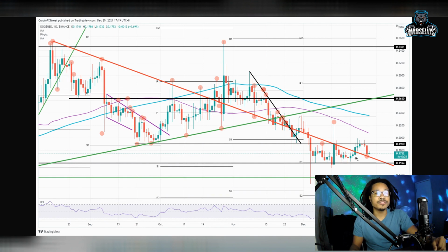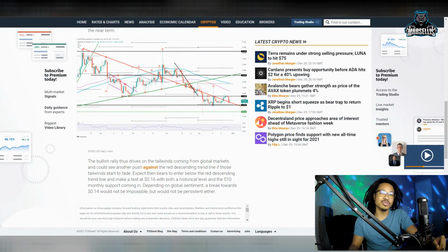Also, 15 cents is looking like our support. 13 cents is another support if we continue to go down here, so 13 cents could be met as support. Now, resistance. I say 22 cents, they say 24. Anyways, 24 cents does seem like it could be a resistance for us, and 26 cents as well. But we don't need to be worrying about any of that because it's all short term.